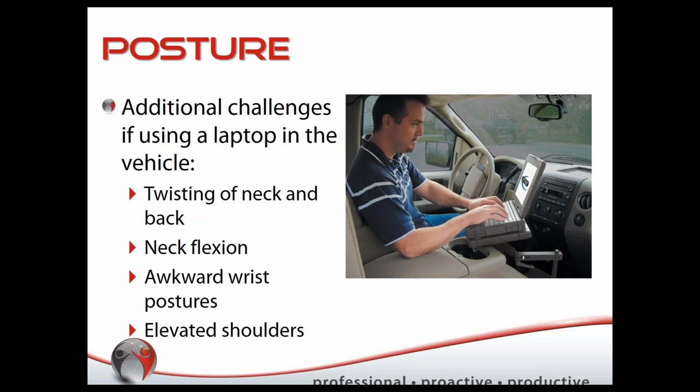So you're twisting. You end up with a little bit, you can see in this picture, some contact stress with the elbow on the center console. And maybe it's a cushy surface, but regardless, that can impede blood flow. So ideally you want to have free range of motion. You want to be able to move those arms around.